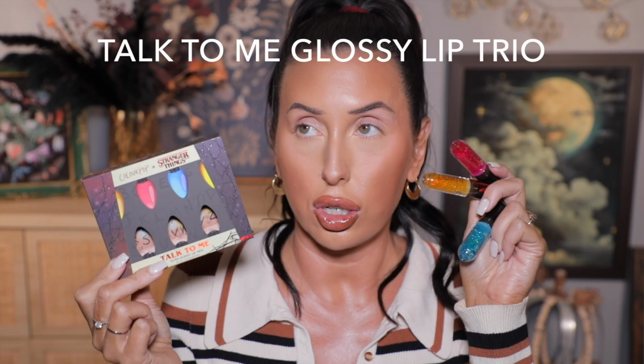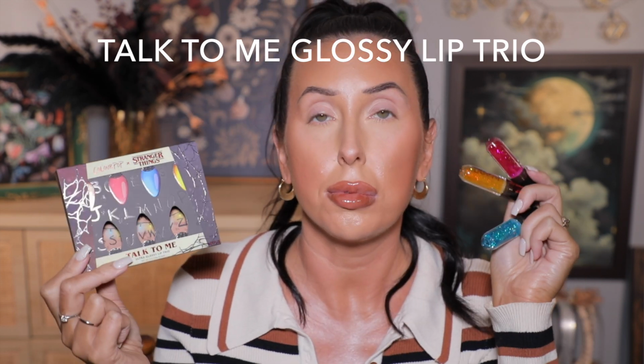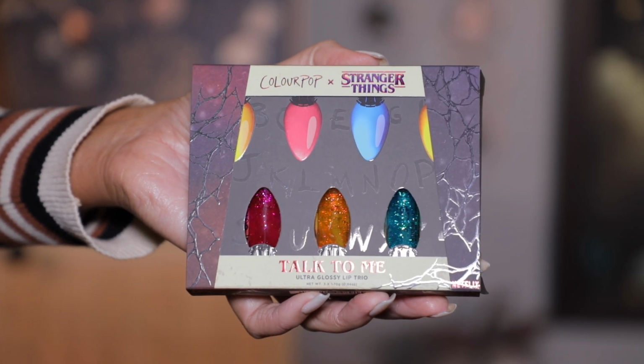We also have an ultra glossy lip trio called Talk to Me, and it is like the light bulbs with the alphabet. It's just freaking adorable. I think it's so cute when Joyce was trying to communicate with Will. So we have the shades Where Are You, Right Here, and Run. These are very sheer. They do have a little bit of sparkle to them. When I did these lip swatches, I just put them on my bare lips. Of course, right now I'm wearing it with a lip liner.